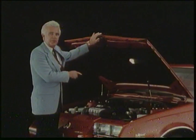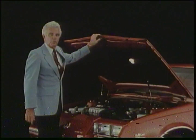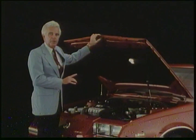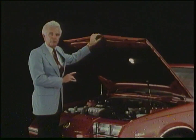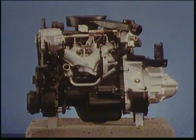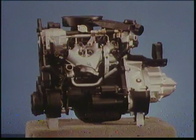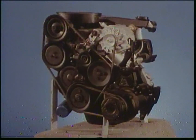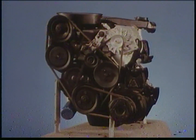Now, the engines in Buicks are all neatly finished off with the wires and lines arranged precisely. And every gasoline-powered Buick has an onboard computer that regulates the air-fuel mixture and other functions. A 2-liter engine is standard on the Skyhawk Custom and Limited models. It has electronic fuel injection, and just like front-wheel drive, fuel injection is the way of the future, too.